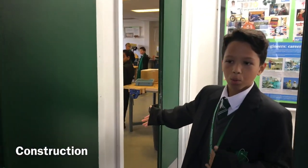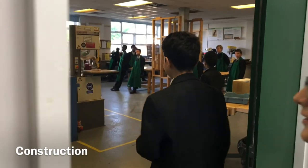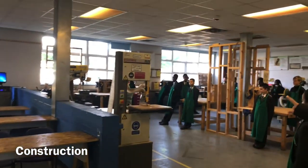This is our workshop. And then you start with your drawing, and it's easier to measure it.